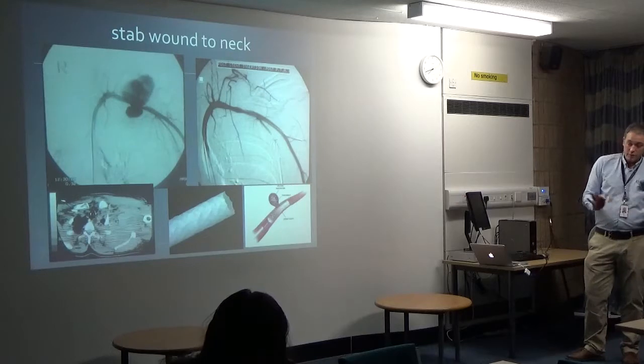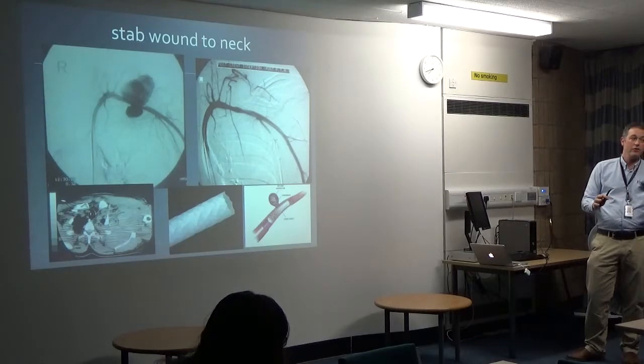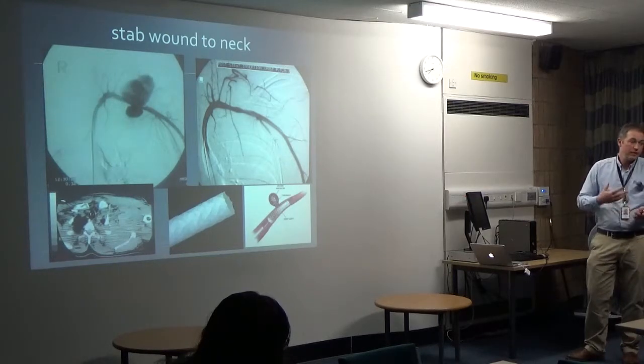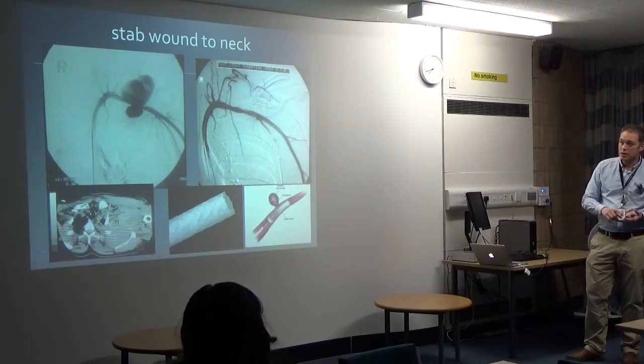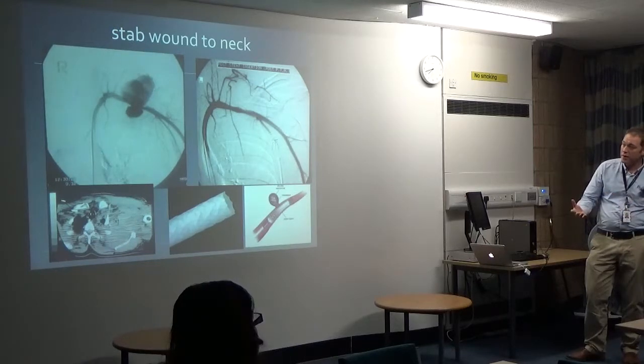We take part of an on-call rota, and we're called out 24 hours a day. The sort of things we're called out for are patients with bleeding emergencies, which can be anything from trauma to bleeding from the bowel or liver or wherever. We often get called out to come and treat these patients because we can do it without need for general anaesthetic. The patients can be very unwell and we can still go ahead and treat them.